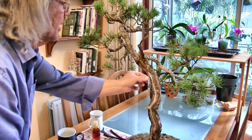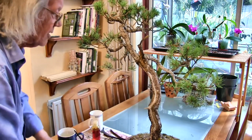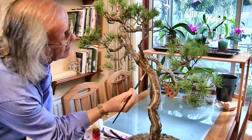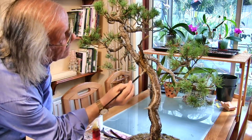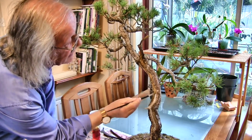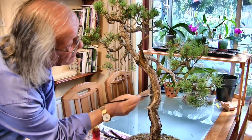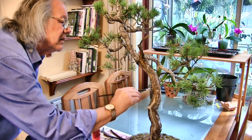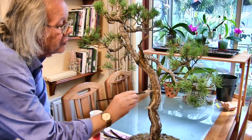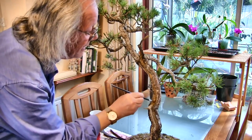I nicknamed this plant Lightning Strike, because often with bonsai people create little names for their trees that have some meaning to them personally. Looking at some of the pictures of people collecting bonsai in the mountains, these things are hanging on for dear life in little rock crevices with virtually no soil, and little trees 2 or 3 feet tall can be hundreds of years old, and they're never going to grow any bigger.